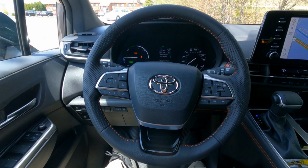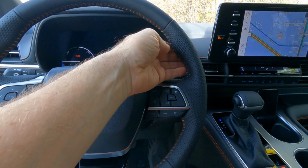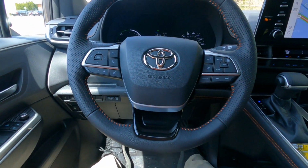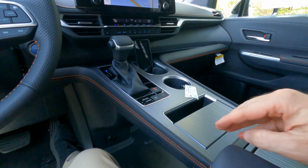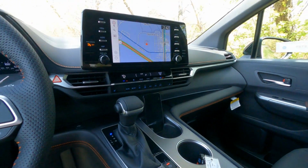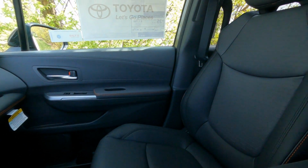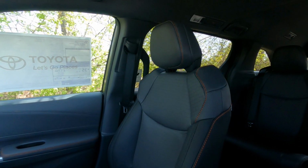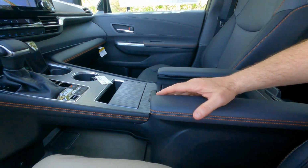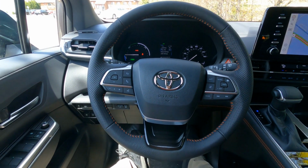So behind the wheel of the XSE, the steering wheel is unique on the XSE. It's a perforated leather steering wheel with this orange contrast stitching that we saw on the seats, and they use that stitching throughout. So you'll see here on the center console, this is actually Soft-Tech fabric with the orange stitching, and then they take that up and over into the dashboard, over into the passenger compartment, and then wrap it up into the seats. So a pretty interesting contrast, but it looks really nice on this. It's Toyota's attempt to give this a sporty feel for the Sienna, which is hard to say on a minivan, but they did a pretty good job here.